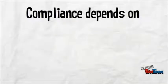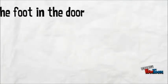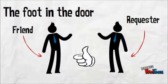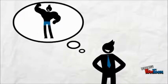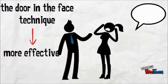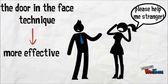The effectiveness of persuading people to comply with the target request may differ depending on the situation. We believe that the foot in the door method may be generally effective in situations where the requester is a friend, since most people would be willing to tolerate a friend's gradual increase in their demands compared to a random stranger. It could be due to our self-perception as being a person who would go out of their way for a friend. However, the door in the face technique may be more effective when done by strangers due to our concern with how we present ourselves in front of those we don't know.